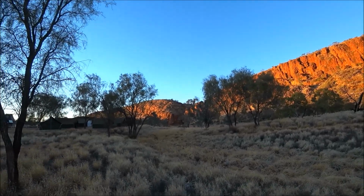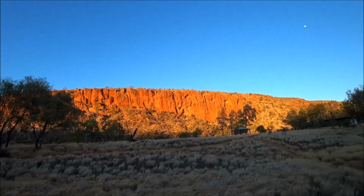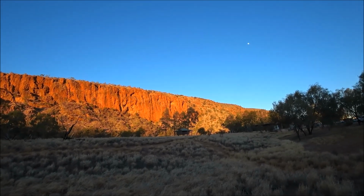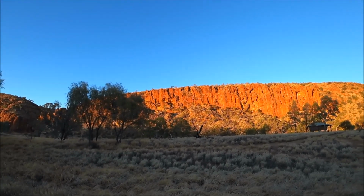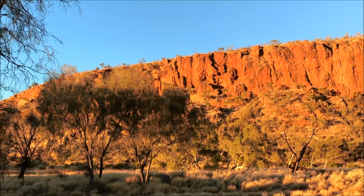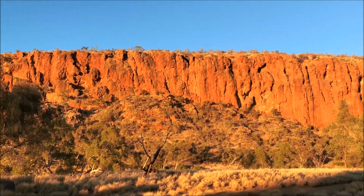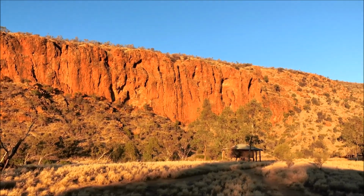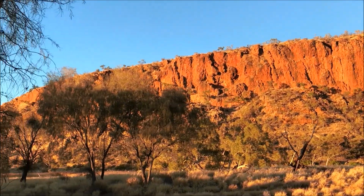Those incredible orange colours. I was just making a coffee and I looked up and went, holy dooly, look at that. In a matter of 5 minutes, it went from just being a real dull colour. As soon as the sun hit it, it was like someone turned the lights on. Glen Helen Gorge, about 7:30 in the morning, and the sun's just come up and hit the side of the gorge and lit it up like the 4th of July. Absolutely beautiful.